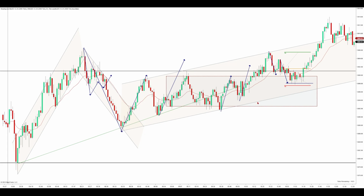If we could have got something here, then we could have continued with it long, but unfortunately it just doesn't happen. So nothing in this whole area here, unfortunately, but that's just part of trading. Sometimes you got to sit on your hands. And so we push on up.